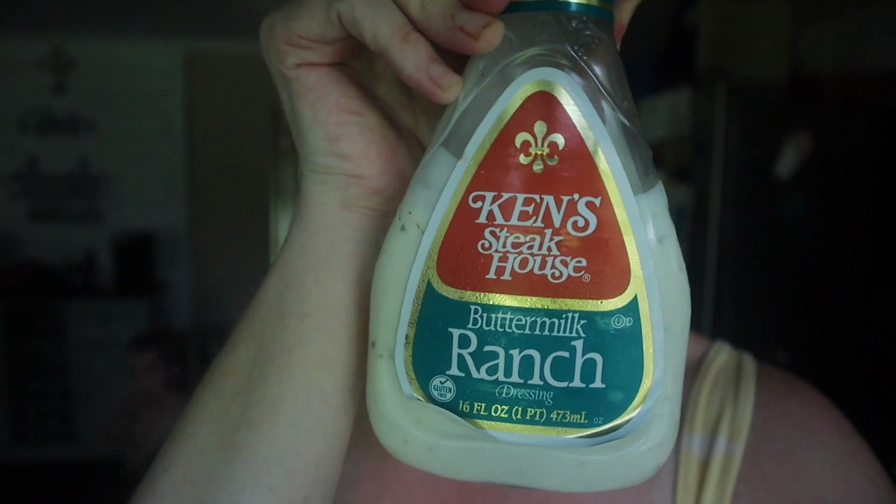Oh, and my dressing. I am doing Ken's buttermilk ranch dressing. I love this dressing. It's only one carb per serving, which is 2 tablespoons, and it's so yummy. So I'm gonna go ahead and put that on, and we're gonna eat our salad.